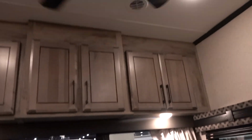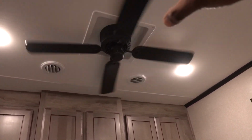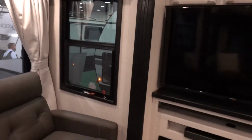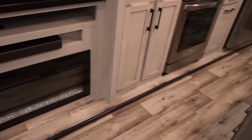Really good. And something I've always mentioned is kind of small, but I always recommend, if you are planning to full time, to have a RV that has a fan on the ceiling, because when it gets hot, this helps to really move air around in the rig. Large television. They have a JBL sound system in your fireplace down below.